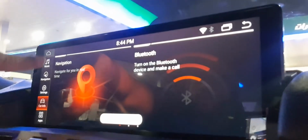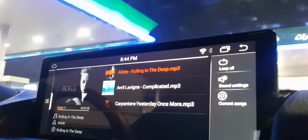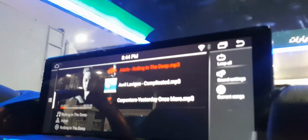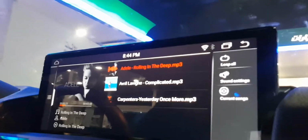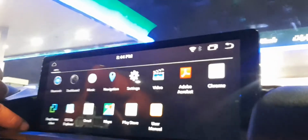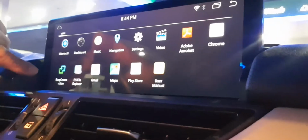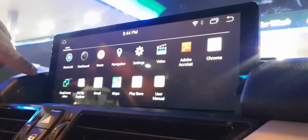But what a lovely piece of kit. Really, really is. I mean, check this thing out. Let's kill the volume so we don't infringe any copyright. Bit of a Dell there. Apps, Google Maps, live traffic data, everything. It's just such a nice piece of kit.